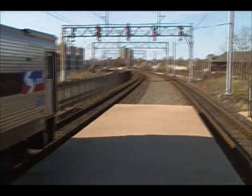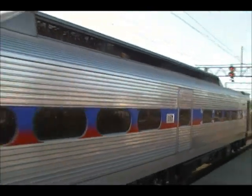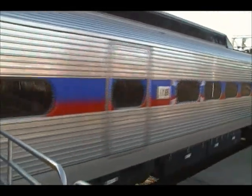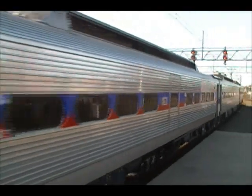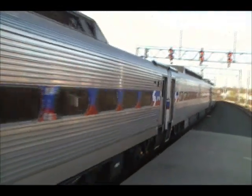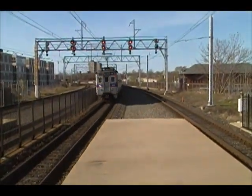Here we got train 6248 heading to Norristown with rail cars 117, 118, 139, 140, 400. Got the Fox Chase train right next to us with more trains to come.